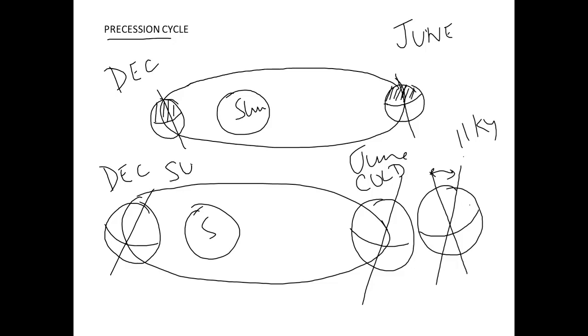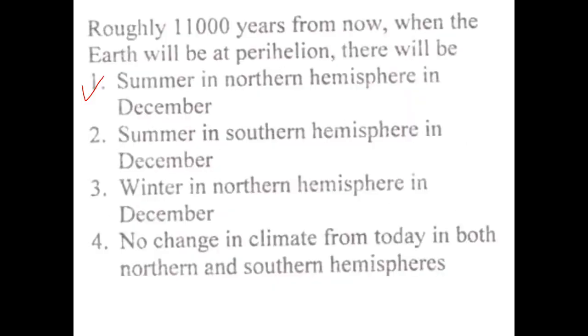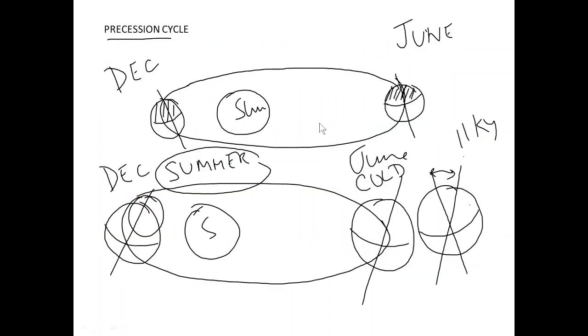Now you can understand one thing, that when the northern hemisphere is towards the Sun during its closest position during the perihelion, then the summers will be extreme. They will be very, very hot summers, because the Sun is closer to the Earth and the northern hemisphere is facing the Sun. Okay, so after 11,000 years, due to the change in the position of the Earth's axis, the northern hemisphere will have summers in the month of December at perihelion. And see, this is the answer to the question. Okay, let us move ahead now.